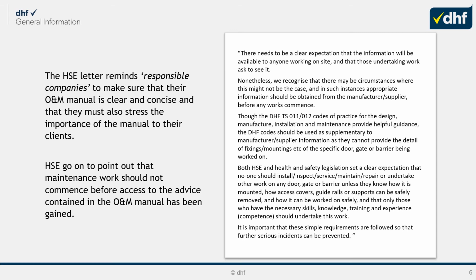Both HSE and health and safety legislation set a clear expectation that no one should install, inspect, service, maintain or repair or undertake other work on a door, gate or barrier unless they know how it is mounted, how to access the covers, the guide rails or the supports, and how to safely remove them, and how it can be worked on safely, and that only those who have the necessary skills, knowledge, training and experience, in other words competence, should be undertaking this work. It is important that these simple requirements are followed so that further serious incidents can be prevented. So there's an extract from the HSE letter.